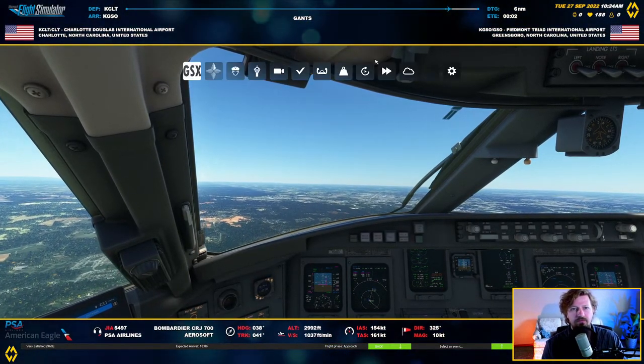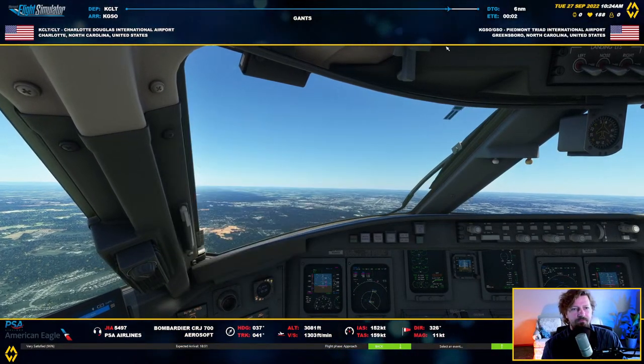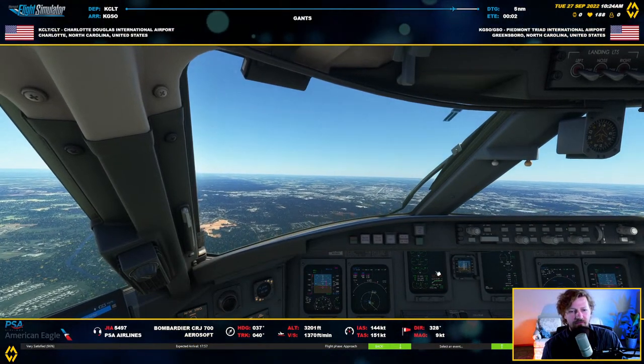Landing gear down. Let's see if we can get a replay actually this time. Seems like lately I've been trying to do these replays in sim and they just go away.